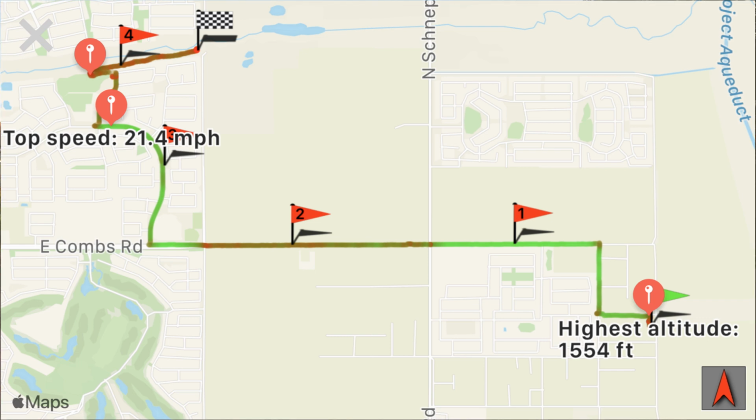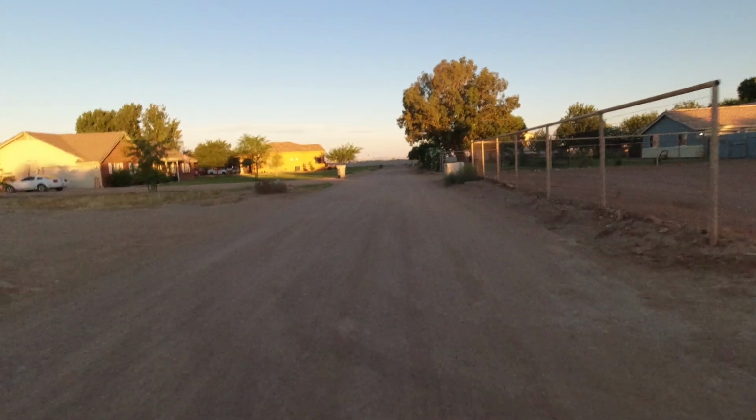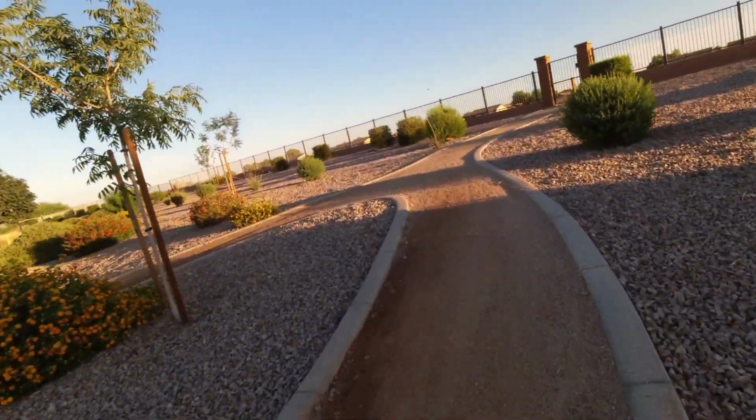I start from the right hand side, head to the left, and then instead of just going to the park, as you can see here, the blue line is the Queen Creek wash. We're going to end up flying along the edge of that wash. So we're going to go up here and go through a gate, and then we can get started.